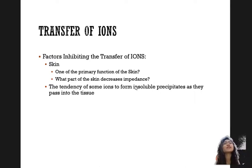The tendency of some ions to form insoluble precipitates as they pass into the tissue. Isa rin yan sa problem natin. Ibig sabihin, they kind of separate and turn into solid as they pass into the tissue. Ano ba na-form yung precipitates na yan?